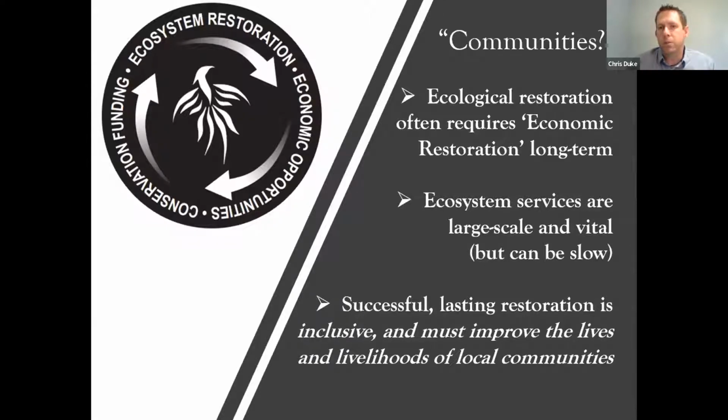And the ecosystem services provided by that ecosystem are very large scale, but they're often very slow. So if you're, for example, restoring a deep-rooted, long-lived, slow-growing prairie, it takes a while to really see those ecosystem services come to fruition. And therefore, one of our tenets as a pragmatic restorer is that successful restoration rests on being as inclusive as possible with the local communities, and has to have elements that improve the lives and livelihoods of these communities. And in doing so, it creates economic opportunities that are tied to the restoration and to the healthy ecosystem itself, and therefore creates economic feedback into ongoing restoration.